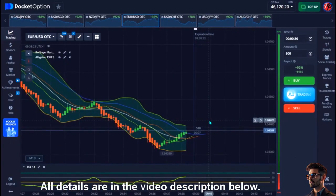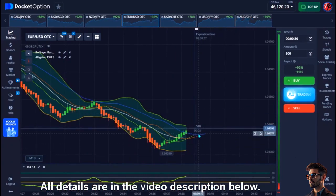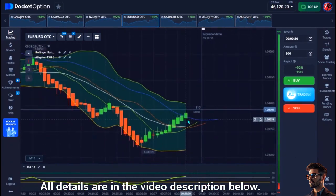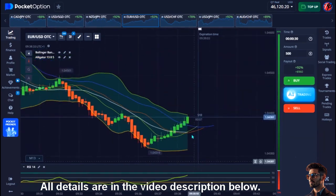Let's keep trading. Okay, guys, I'm checking this out. But I'm still waiting for the next candlestick because I haven't gotten the strong confirmation I'm looking for yet. Okay, I get that. All right, this is actually a perfect condition for an uptrend. I'm going to enter a trade on that.